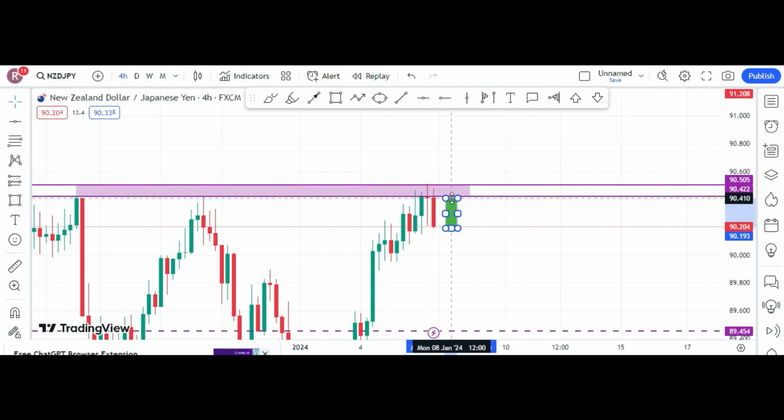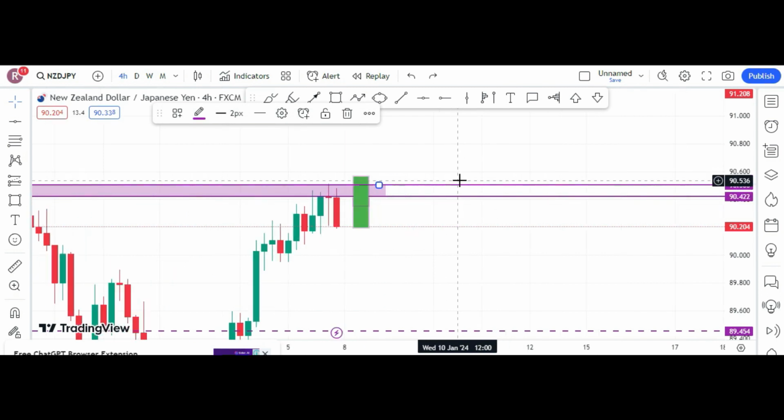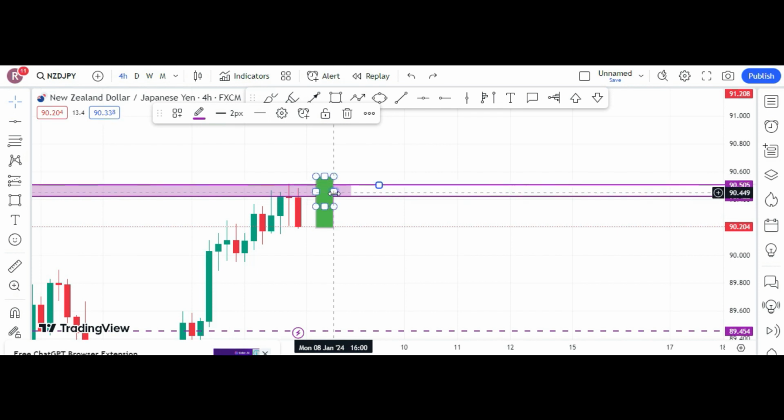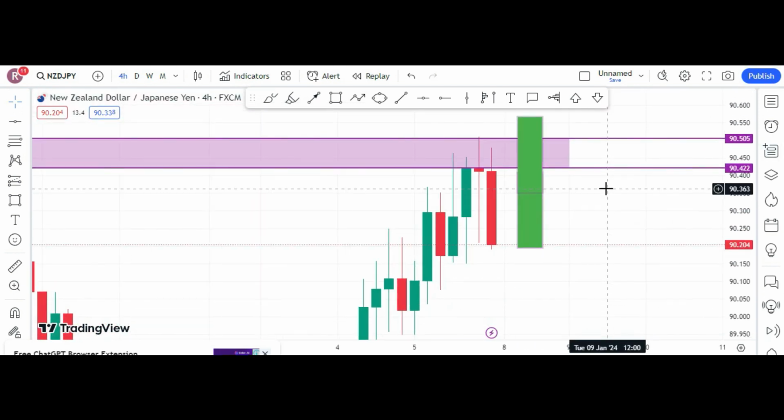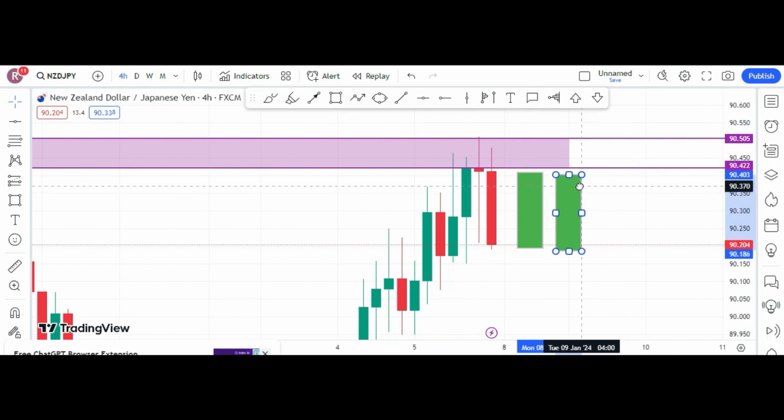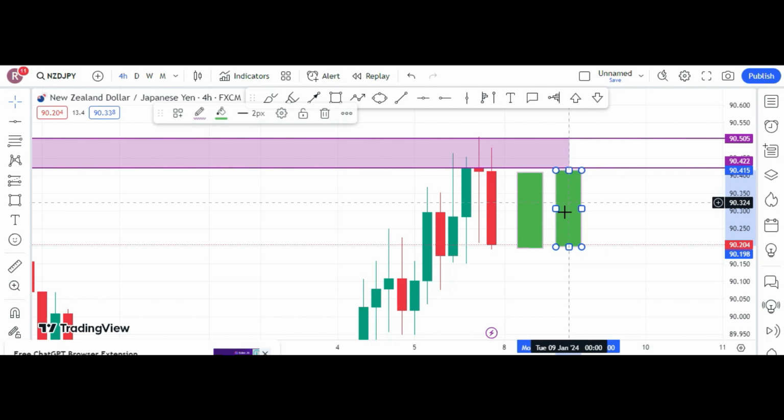And next, let me increase the area here so we can watch it clearly. Maybe we have a top shadow, we don't mind, but then we need a red, I beg your pardon. Then we need a red here, so let's change it to red. This red must break this area, and you guys can see this has already broken the lower part of the previous shadow, so it must break this area.